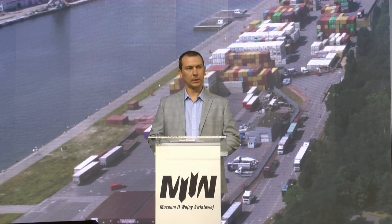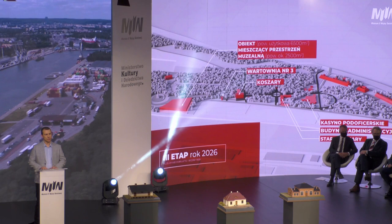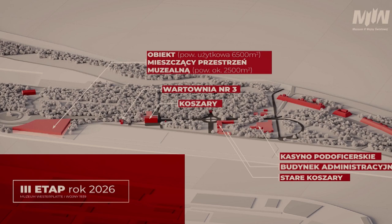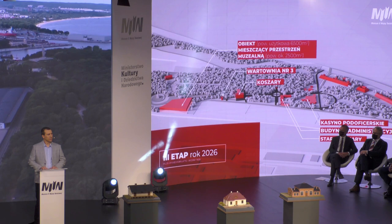And the third final stage of the project will be delivered in the southwest wing of the Westerplatte Peninsula, where we will build a new building. The other things we will do will be conservation works in the guardhouse number 3 and the warehouse, and also the NCO casino, the administrative building, and the old barracks, where we will provide interpretation. And this will be covered by an architectural competition. We hope to finish this by quarter 3, 2026.